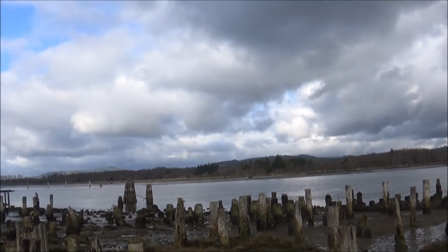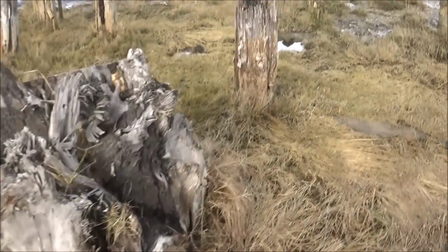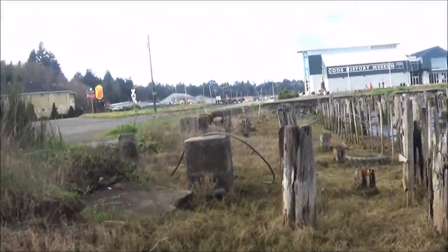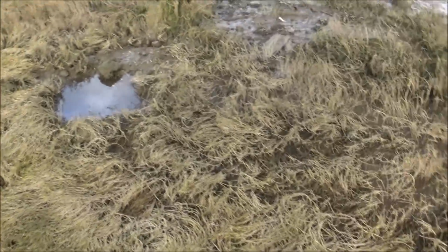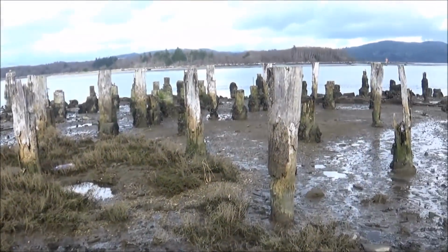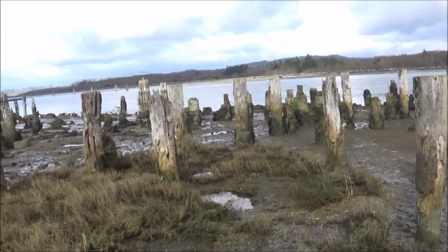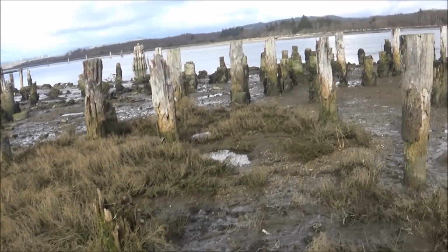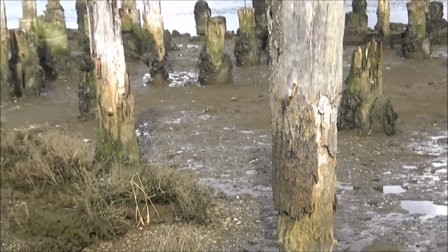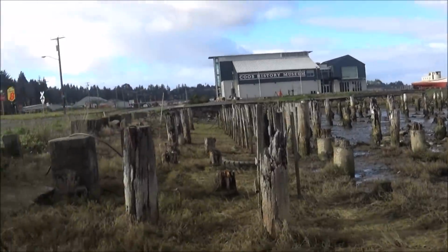Alright, so you can walk right up on this. Pretty close too. Used to be an old dock. Not too high up. Okay, it'll get a little too wet soon enough. But it's well rotted. There's bark. There's actually bark on that one. So they were driving poles into the ground with bark on them still.